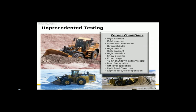Let's see. Looks like a similar question here. Certification required for the cleaning. Right. Same thing. Repeat question.